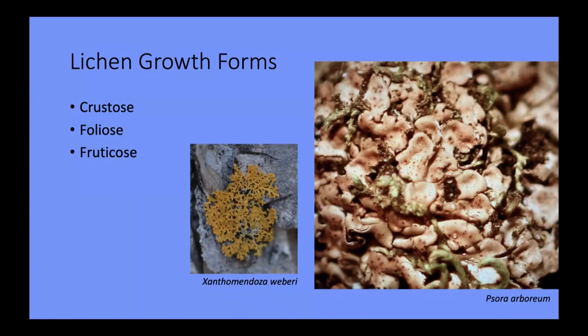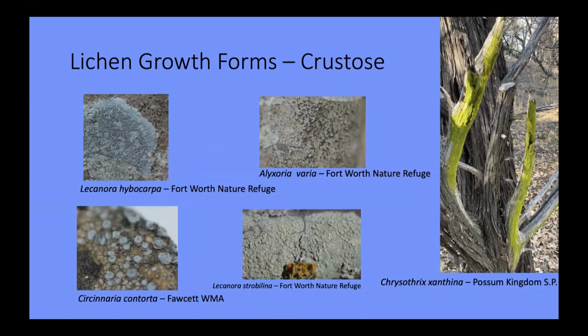There are three major growth forms for lichens, and I'm going to briefly talk about those. The crustose lichens appear two-dimensional. They're attached directly to the substrate, and they don't have any overlapping lobes or structures on the periphery of the organism. You can see some in the two images on the lower left. You can see some nice apothecial discs. The Arthonia varia has kind of elongated apothecia, so they don't look like discs. They look like somebody took a little black pen.